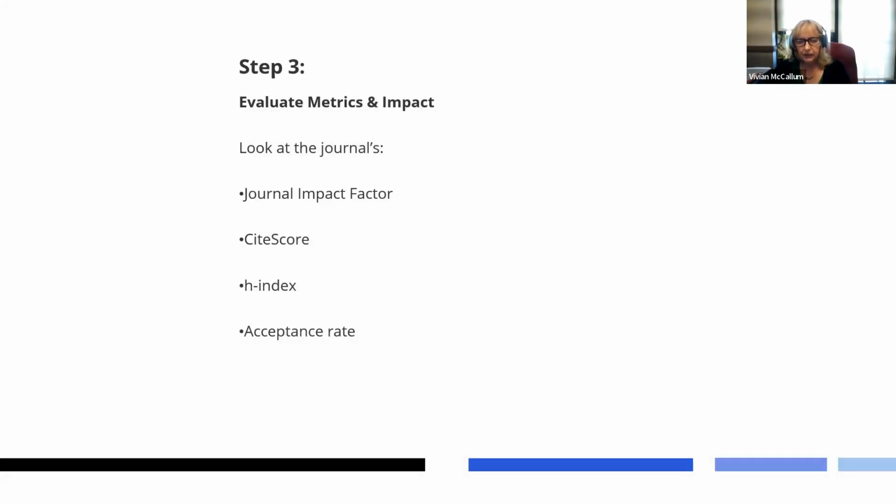Step three, you're evaluating the impact. That's where you'll be looking for the journal's impact factor or CiteScore. You could look at the H-index, the acceptance rate, and these lend to finding out how much reach this journal has.